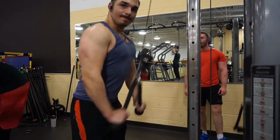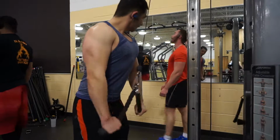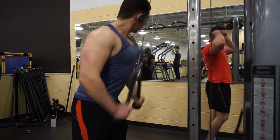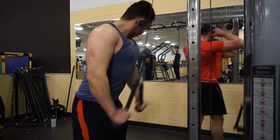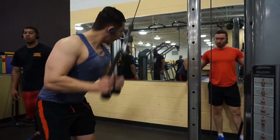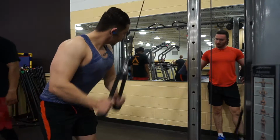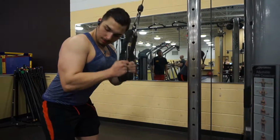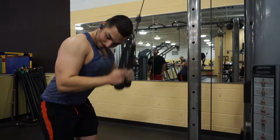Theoretically, I can bench 275. I've not actually tested that, but the calculators say I can do 275, so hopefully I can actually do that. I plan on doing a mock meet probably in the next 2 or 3 weeks before my cut really begins hitting me hardcore. I really want to see what my strength is at the end of this off-season bulk, this eat-whatever-I-want kind of thing I've got going on right now.